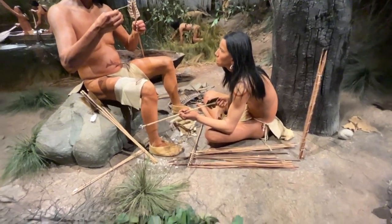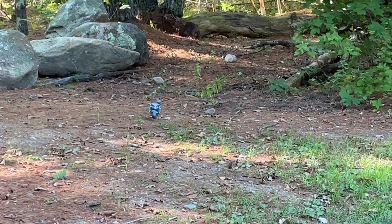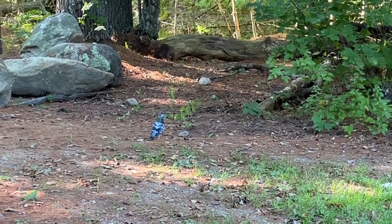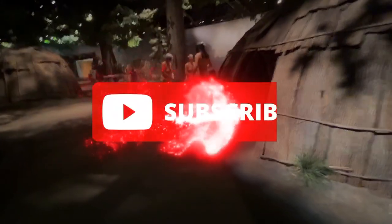Here's what appears to be a father teaching their child, or maybe an uncle teaching their nephew, how to haft stone points and how to fletch stone points. And they've got a whole bunch of arrow shafts all tied up and laying down next to them.